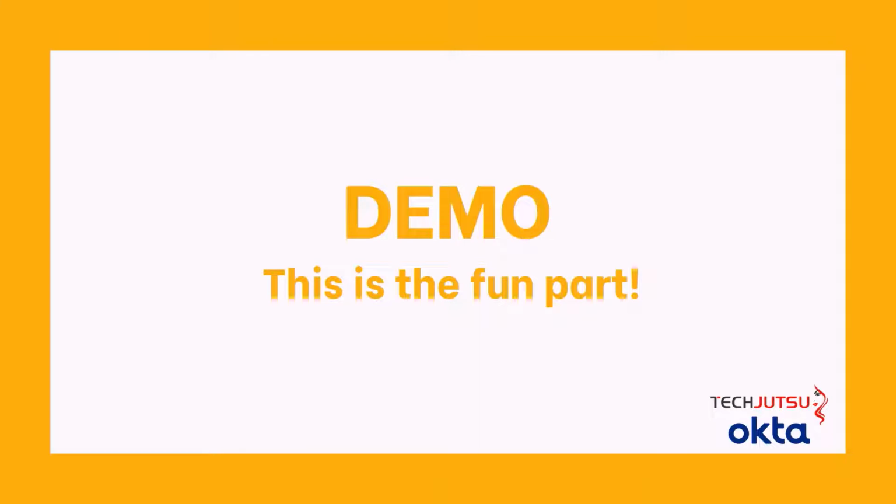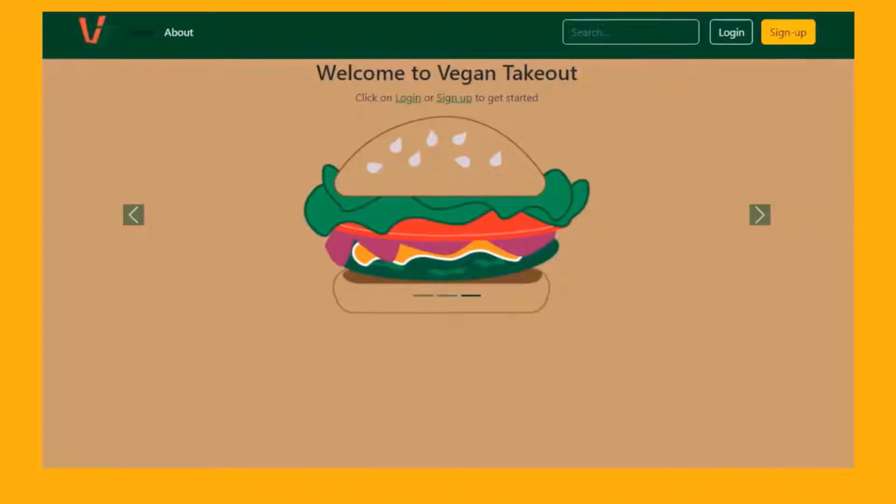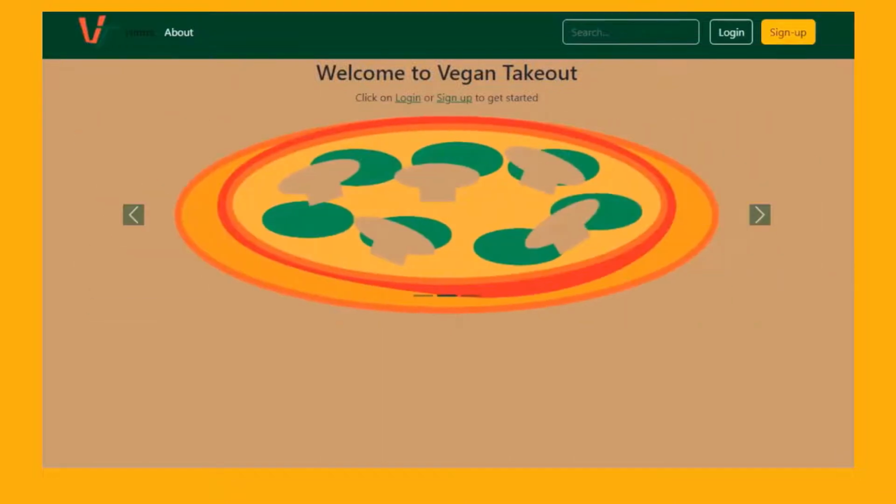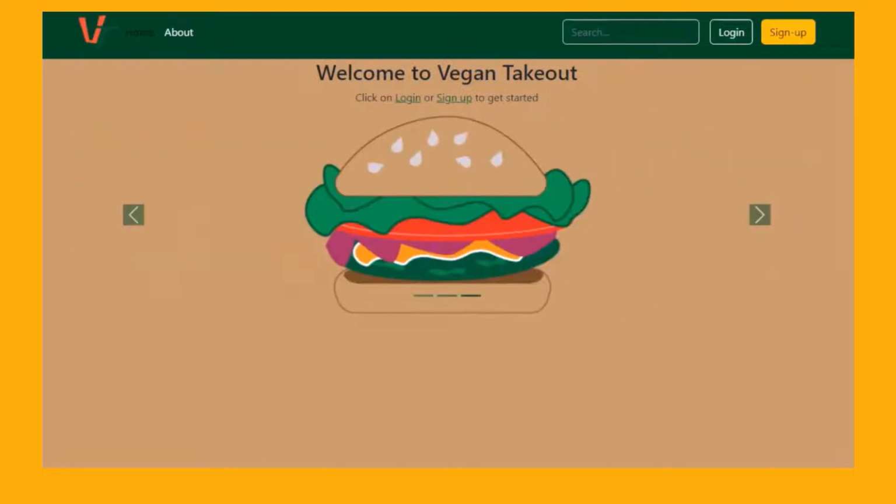And now I'll pass it on to Kevin to do the demo, the fun part. Thanks, Michael. For this demo, we've built a sample web application that can be logged into using passwordless tokenless biometrics that only use the customer's typing patterns to securely authenticate them into the application. It is worth noting that additional factors can be added if multi-factor authentication is required.